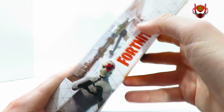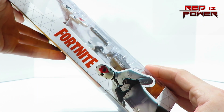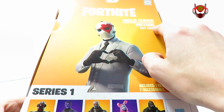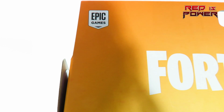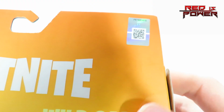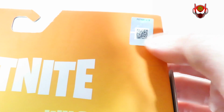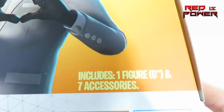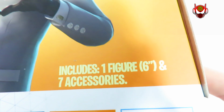On the left side of the packaging, we've got Wildcard, Fortnite. On the right side of the packaging, it's the same thing. And take a look at the back of the packaging, we've got Fortnite, Wildcard, pick a card, any card. Up above that, on the left side, we have Epic Games. On the right side, we've got that scan icon for your iPhone, or whatever kind of phone you're using nowadays. I forget, there's way too many every year. Wildcard includes 1 figure, 6-inch, as they mentioned right there, and 7 accessories.